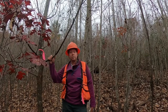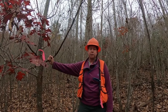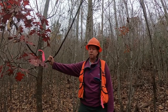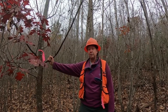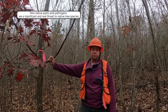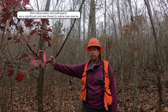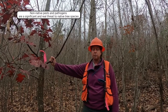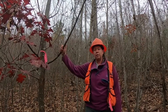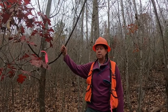Hi, we're here in the Central Appalachian region in Virginia, Giles County, Virginia, and we're in a stand that we planted American chestnuts in. Throughout the United States, there's a real problem with non-native pests and pathogens coming in and affecting native tree species. Some of you may be familiar with the western white pine that's been affected by the white pine blister rust. It's a real problem because the native trees here don't have genes for resistance to these non-native pests and pathogens because they didn't evolve together.